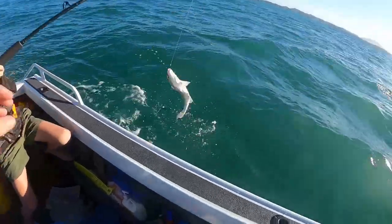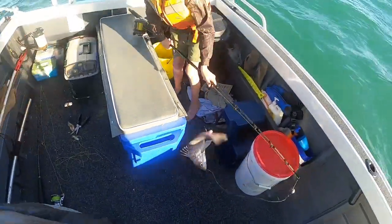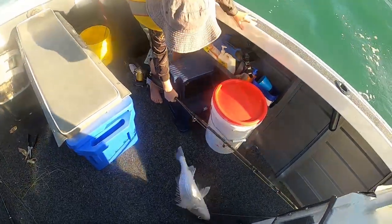Oh, lift it in. Oh. That's a big leaper. No, that's a big grunter. Is that a grunter? Is that good eating? Look at the size. Oh, I can hear him. We got some of you in your tank, buddy.